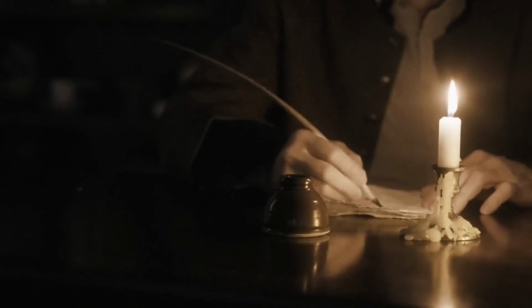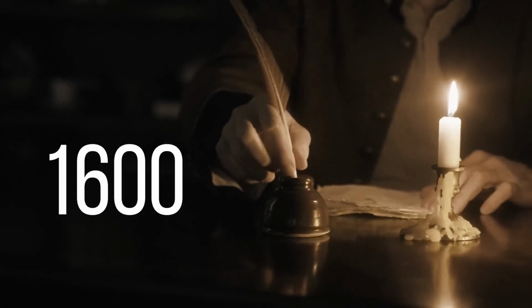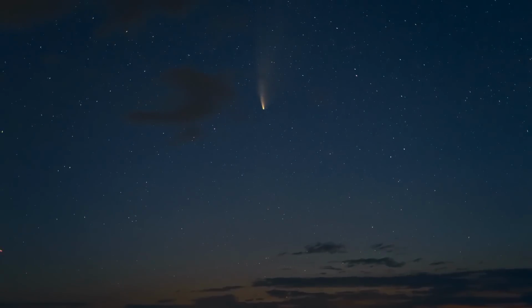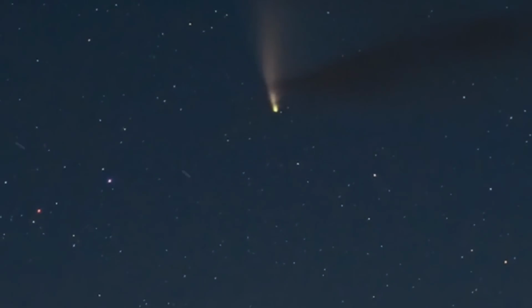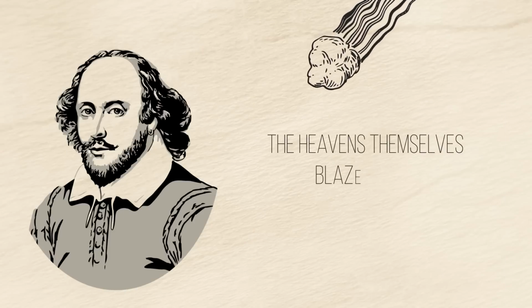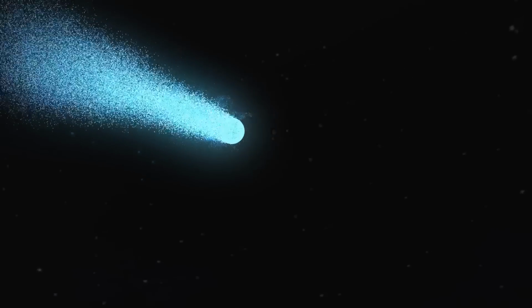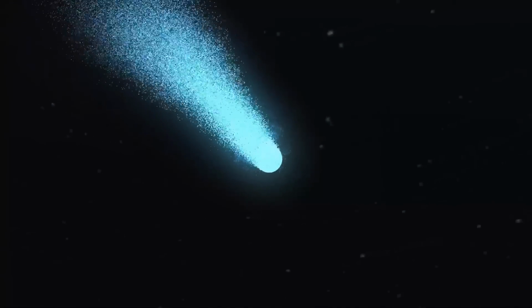Shakespeare himself seems to have written about this comet in his play Julius Caesar around the year 1600. In this work, he included a now famous phrase speaking of comets as unusual signs, saying, "The heavens themselves blaze forth." It wasn't the last time famous writers felt a certain connection with this object.